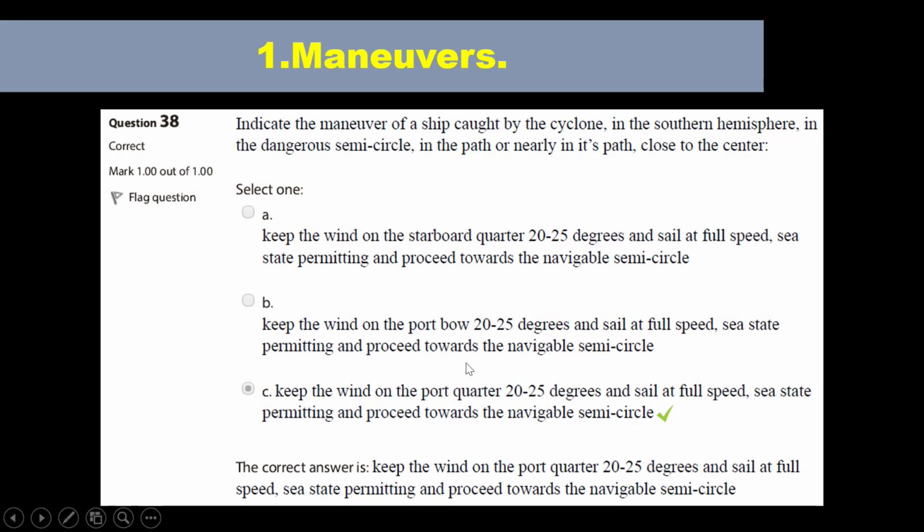In this question, he asked, indicate the maneuver of a ship caught by the cyclone in the southern hemisphere, in the dangerous semicircle, in the path or nearly in its path close to the center. A. Keep the wind on the starboard quarter 20 to 25 degrees and sail at full speed, sea permitting, and proceed towards the navigable semicircle.